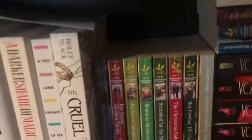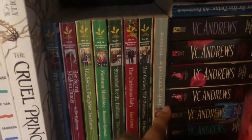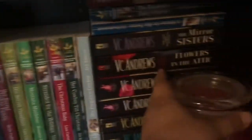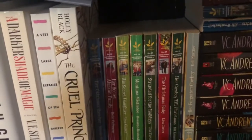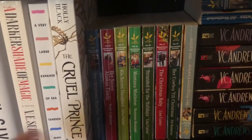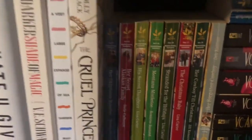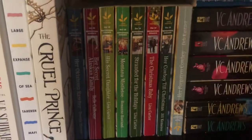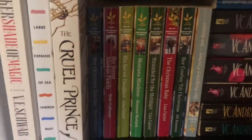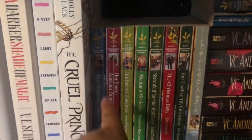So here we have these books right here. I don't know anything about these. These are books that I got from my job. You guys may know I was working at a nursing home, some of you may not know. They did a book on wheels, something like that, a little event where residents or employees or residents' family members can go check out the books they had there and take as many as they wanted. And these right here I picked up, along with a few right here, you can tell.